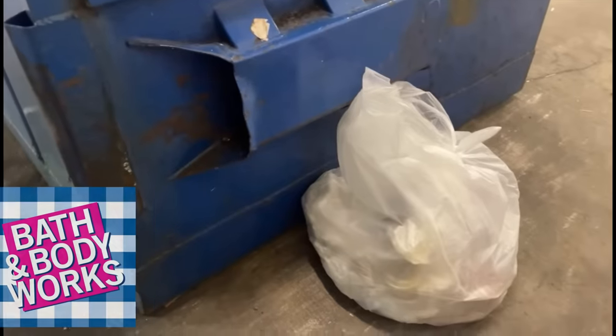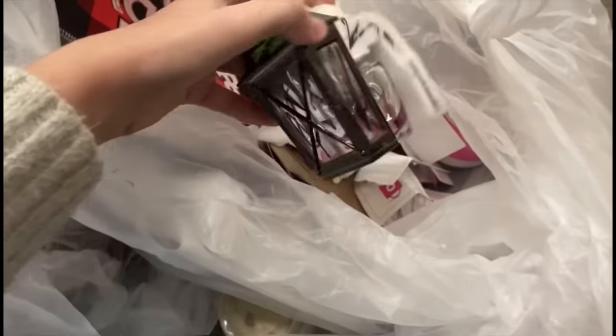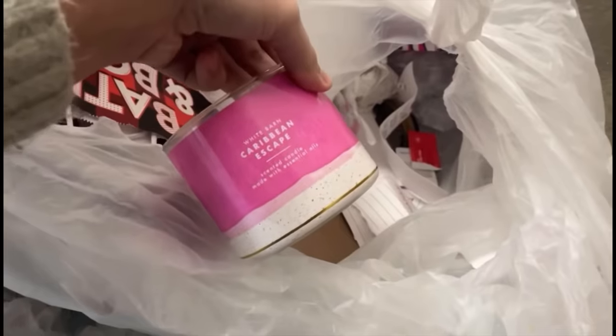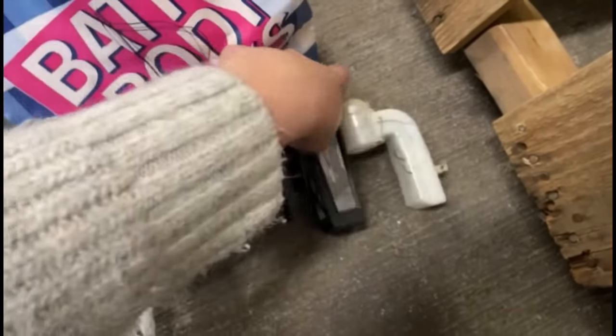At Bath & Body Works, and it's super full, but I'm trying to find some of the good stuff. I found this bag, and it's kind of heavy, so I grabbed it. I see some candles and super cute wallflower holidays. That is so cute. Some unused wallflower oils, candle, another lightly burnt candle, and I think a broken candle. Let me grab that. And there's also a couple more of these wallflowers. I found two of these.